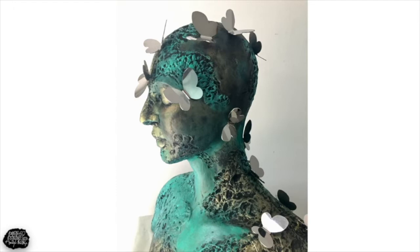Now, butterflies are very sensitive creatures. A lot of scientists study them because they are the first ones to leave if a habitat becomes unsustainable. So they actually denote the health of a particular ecosystem. And I found that quite interesting, so I started using them in my smaller works as well.